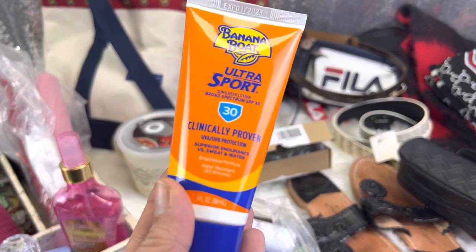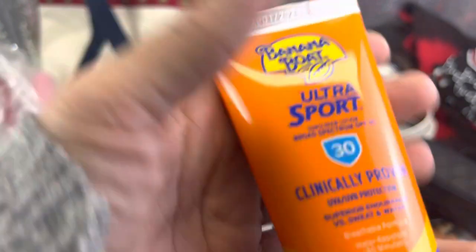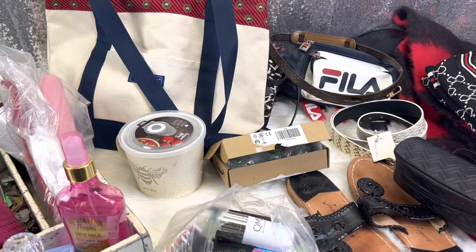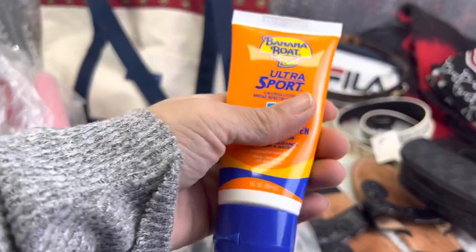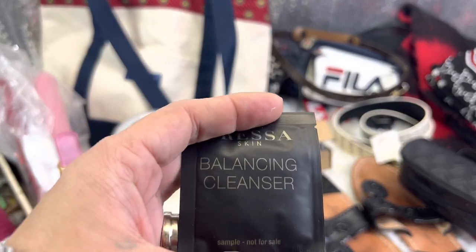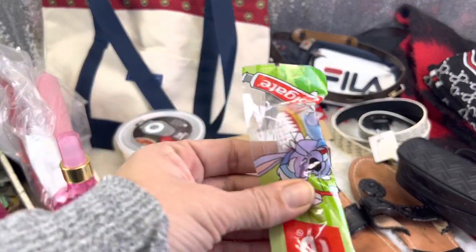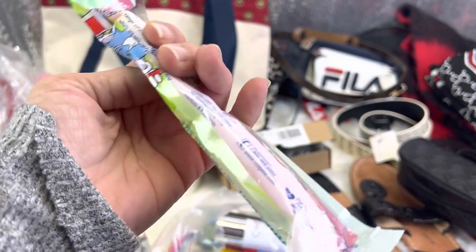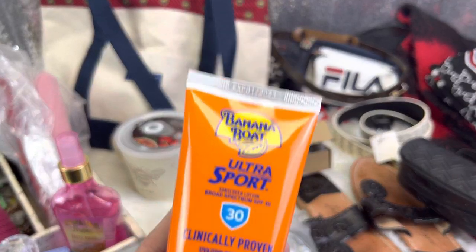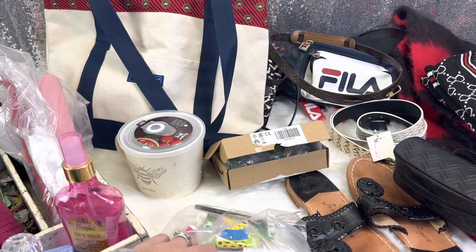So this is Banana Boat. Oh, it expires not until 2023, so that's fine. Ultra Sport, 30 proof. I mean, these are pretty pricey. Doesn't look used, feels new. So that. This is some sort of sample balancing cleanser. I won't use that. A little toothbrush. It's not for me, but I'll put it aside for my niece. And then we got another Banana Boat full. I mean, those are worth $2 right there. This is great to throw in my thing.